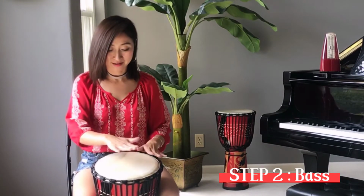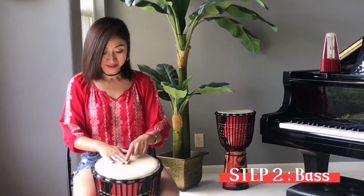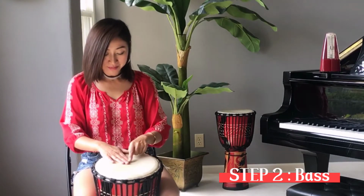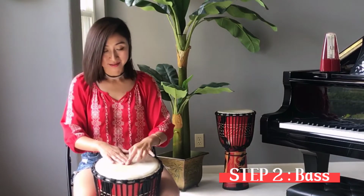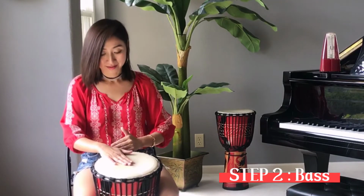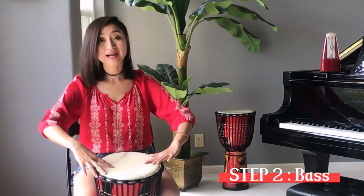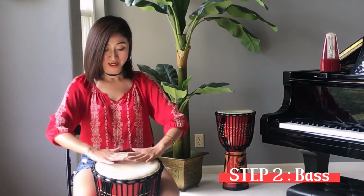Why do I say near the center, but not the center? Because you can see my fingertips are on the center, but my palm is between the center and the edge of the drum head. So basically you can think about a kind of donut shape inside the drum head. That's the ready position. We find a place to put our hand.